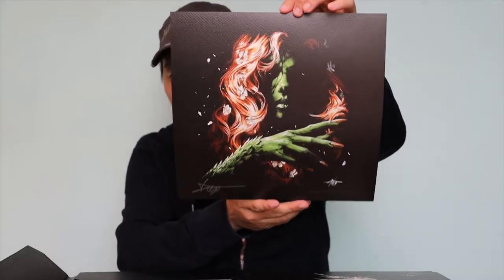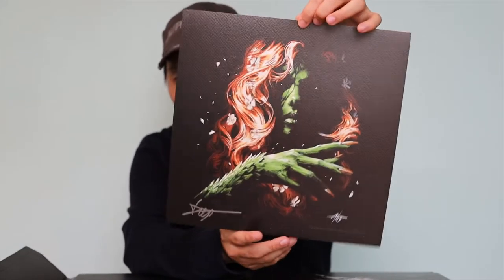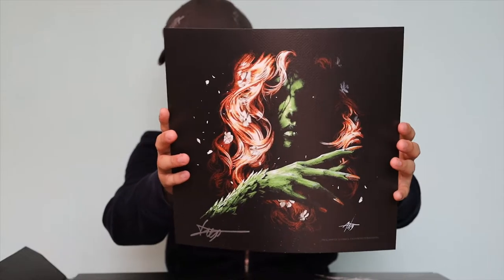The next one is the very beautiful Poison Ivy. Look at her, she is gorgeous, very scary in this one. Look at that, absolutely good. I like the color, the highlights of her hair are pretty good. She is somehow in the shadows, covered by her hair and the different flowers. This one also looks really good.